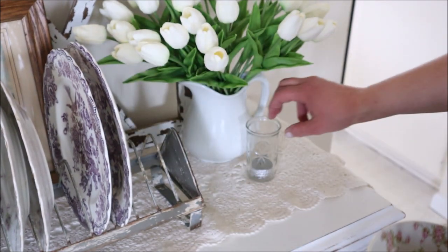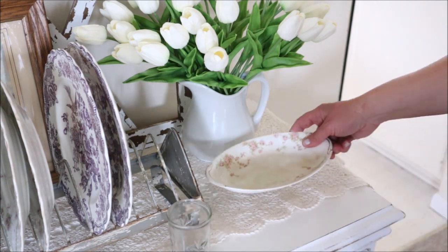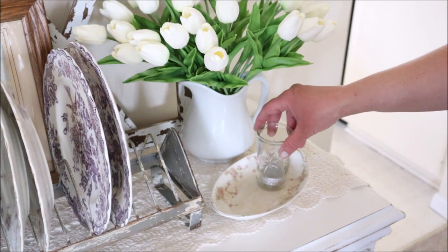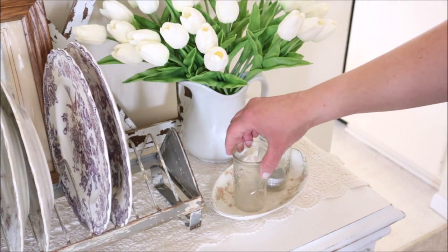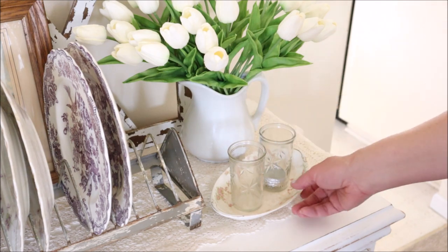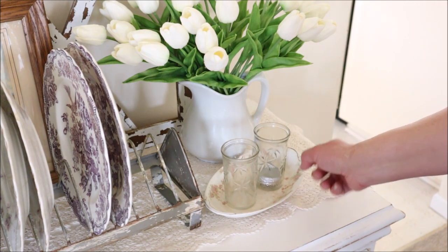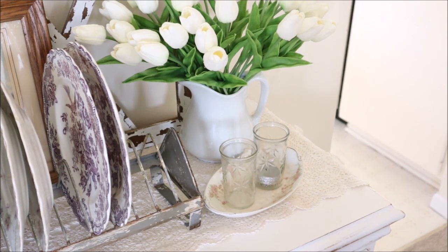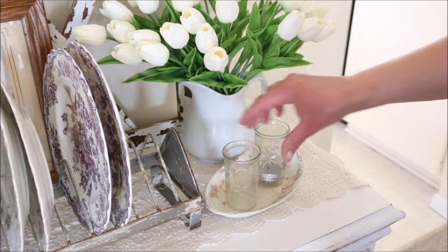So what I'm going to do is add it down here in front of the tulips, kind of at an angle, and I'm going to put my little tea lights in it. I'll add another one here. I had this just a single out before, but I'm going to add another one because I think that will look pretty. I need to find a votive for that, but I'll do that later. But I think that looks nice. Nice little sparkle for the evening time.